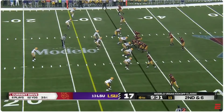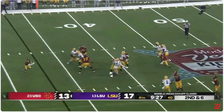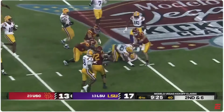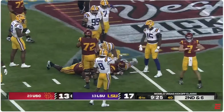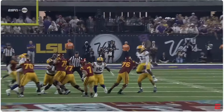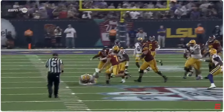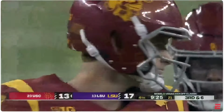It's that last carry, 2nd and 6. Pressure off the edge. Ball batted high into the air, still up there and diving for it, and almost intercepted. Is with these backers, so they bring Perkins, they bring Penn, and then Womack off the edge. They keep trying to put Mason Murphy, they keep trying to isolate him.